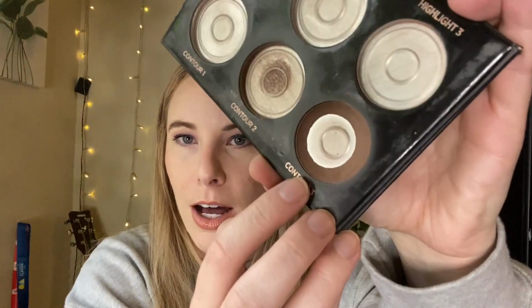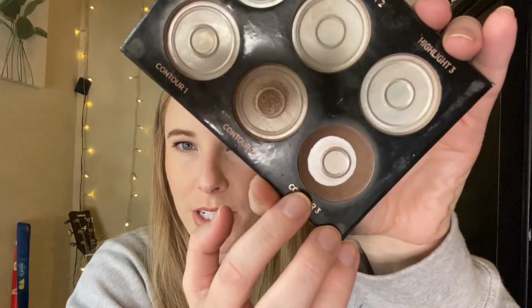I don't really need a contour. If I really want a contour, I have plenty of eyeshadow that I could use for that purpose. So I'm not really worried about repurchasing a new contour once this is done. However, because it is my last contour in my collection, I'm kind of chill with just slowly panning it. And it's pretty dark anyway, so we're still working away at it. Hopefully by summertime of 2024 that will be used up. But we'll see.